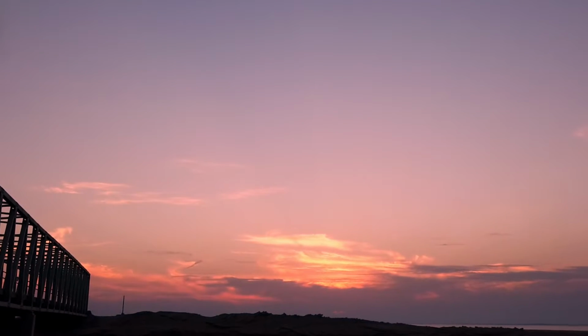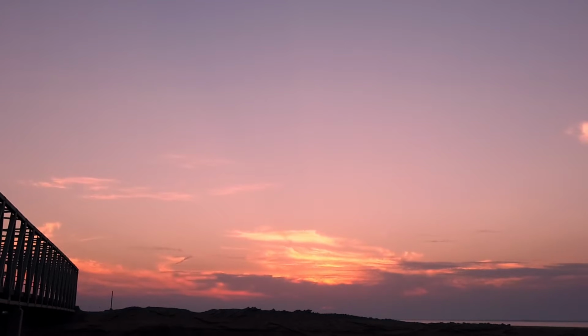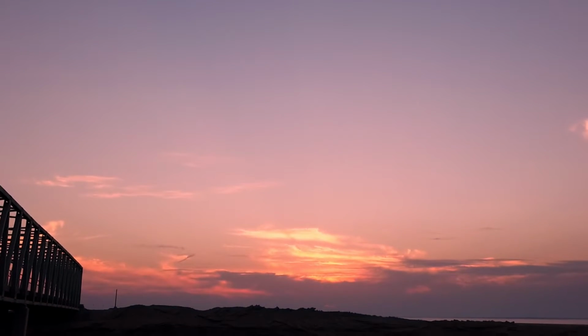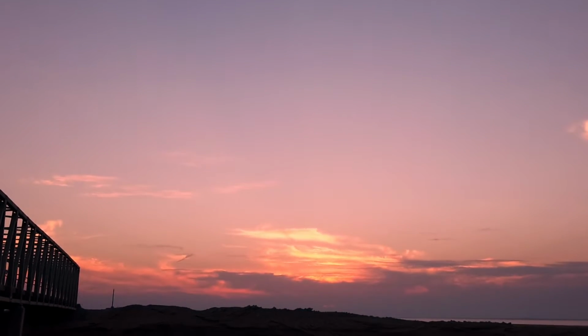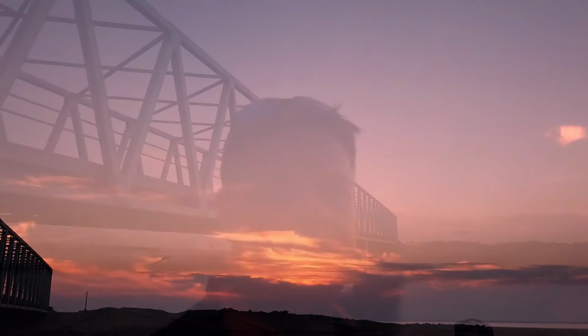So we'll see what we can get out of this, and hopefully the sun will come back out as it comes below the clouds with a bit of luck. But I can't see that happening. But anyway, there we go. Let's do one shot and see where it goes.